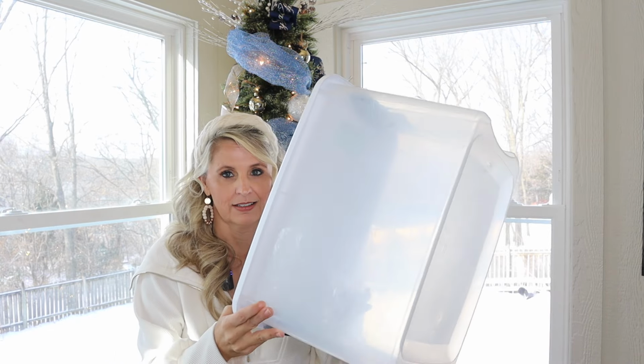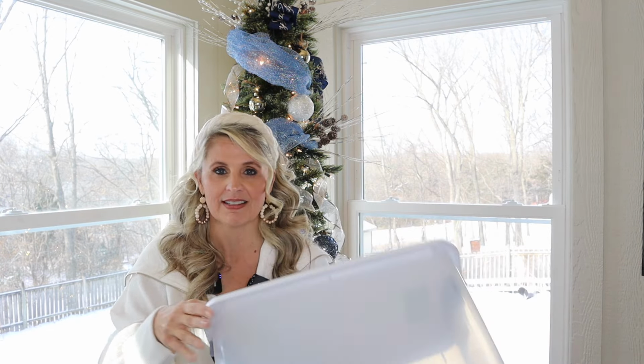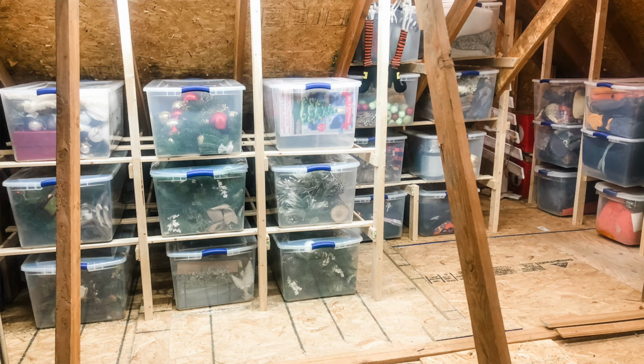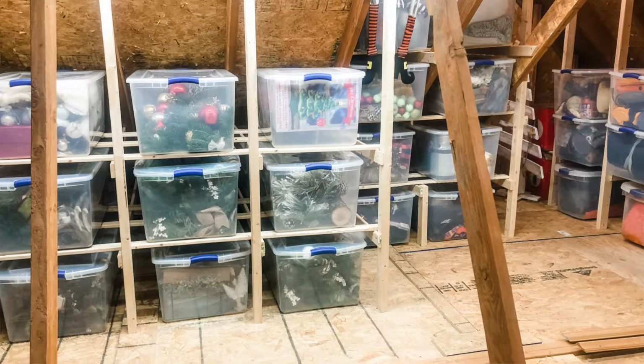One more thing before we go to tip number four. I want you to pick storage bins that are appropriately sized for your space. I use several different size clear ones. I have small ones, I have large ones that hold my gigantic garland, and ones that fit perfectly on my shelves in my attic. So all totes are not created equal. You need to measure where you're planning to put them and pick the size that's appropriate for you.